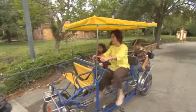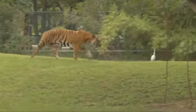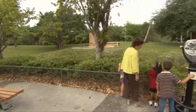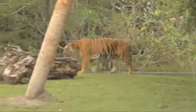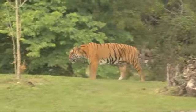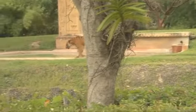Good. Okay, look, there's a tiger. Let's go see him. The tiger is the largest animal in the cat family. He's the largest cat. He's orange and has vertical stripes. Isn't he beautiful? Wow. He is big.